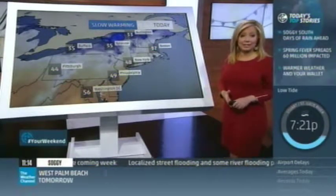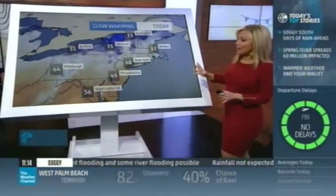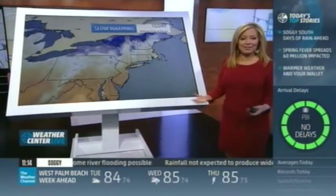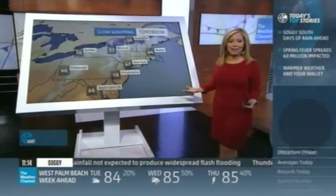Washington, D.C., that really feels like spring. You can put away the winter coat and the hat and the gloves, at least for now. Not quite so in Buffalo, where we have high temperatures into the 30s, and it'll stay that way for tomorrow in Buffalo with a high of 36.